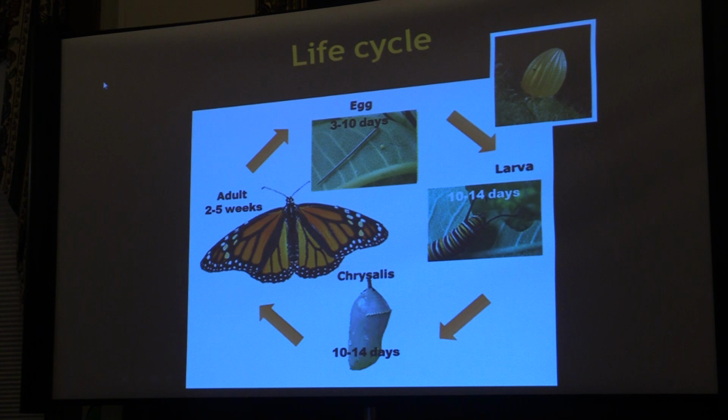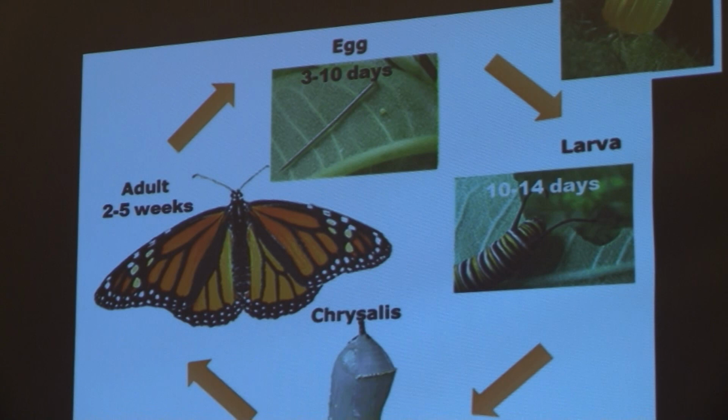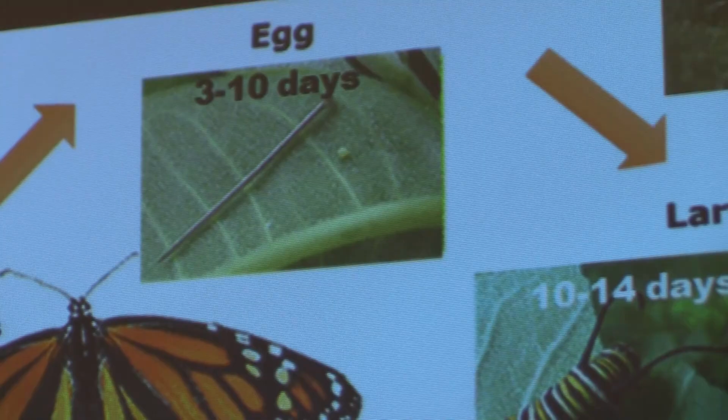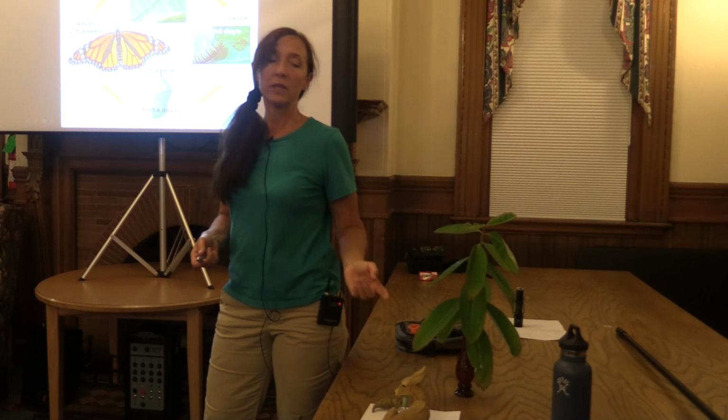So their life cycle. As an egg, the egg is laid on the underside of a milkweed. So we've got the top of the leaf, like this. Actually, I guess maybe I should stand over here. We've got the top of the milkweed, and the adults will go onto the milkweed flower and eat the nectar just like at any other flower, but they'll lay their eggs on the underside for protection. And it's interesting because a female will only lay one egg per plant.